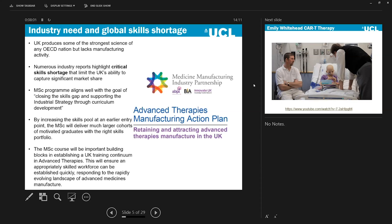What we want to do is make sure we develop the right graduates with the right knowledge, with the right skills that can go into the right jobs at the end of the program. Some of you who take this program may want to continue and do research, and we've got a fantastic research opportunity around manufacturing and translation, but many of you will want to go into industry, and therefore having those industry jobs afterwards is critical to ensuring that we can deliver one of the stated goals of this master's program, which is to get people into the right jobs, into the right companies at the end of this program.